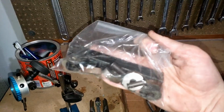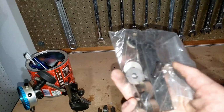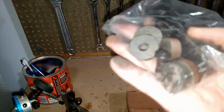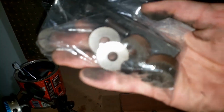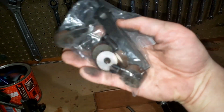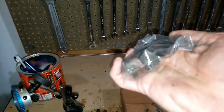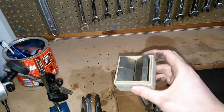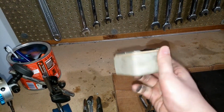Not totally sure what this stuff is, but I think they might... I don't really know what they are, to be honest. If they'll focus, I don't know if they'll focus, but I'll have to do some more experimental research. Got some stuff that's kind of for truing, like an axle or something. You could set it in there.